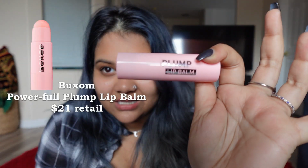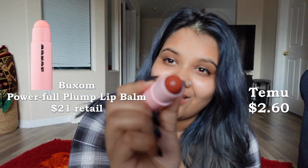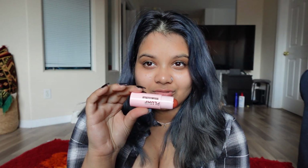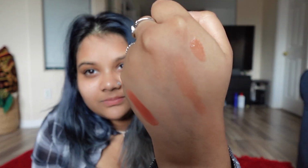But I do have one more lip product, and this is actually a plump lip balm. And this is a dupe for the Buxom lip balm, which I also have. It is drastically similar to the Buxom, and it's a really nice color. It honestly even smells the same. So when I got this, I was actually very confused. I do have one of the holiday editions, so I have prints on mine. But looking at this side by side is crazy.